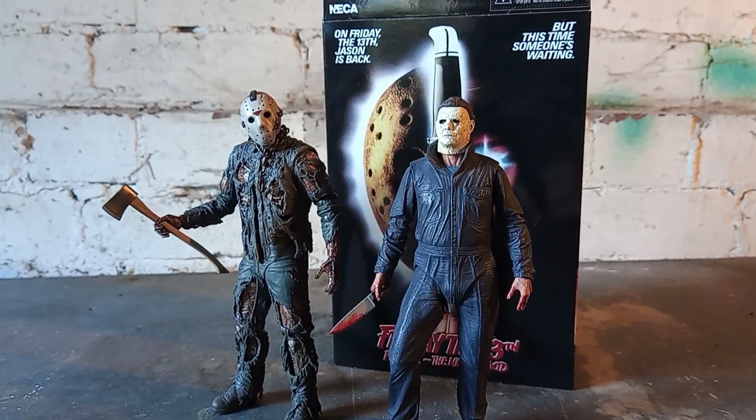Now comparing heights, this is the Jason next to the 2018 Ultimate Michael Myers figure. Gotta say that these two look absolutely insane together.